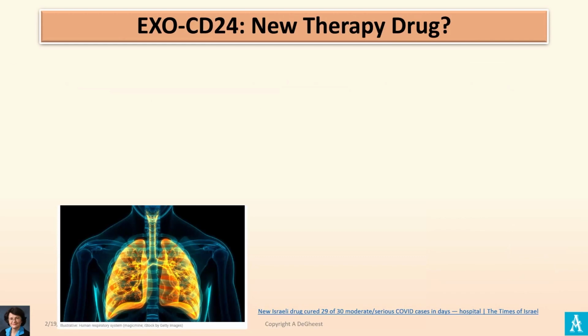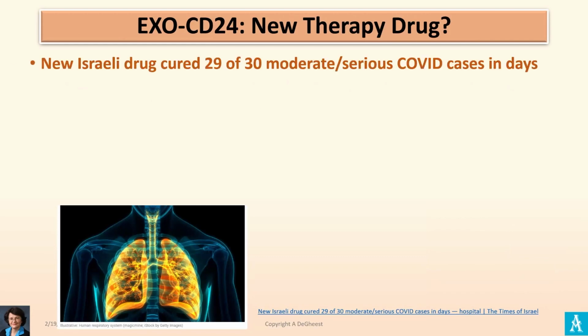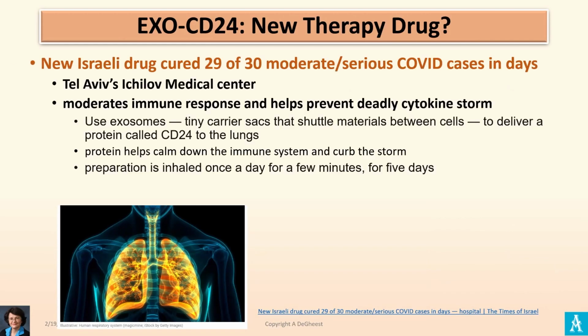Some new drug information. Israel again has come up with a new drug out of Tel Aviv that seems to have a big impact on 29 out of 30 moderate and serious COVID cases in the hospital there. It stops the cytokine storm we've been talking about in the past and moderates the immune system response. It can be inhaled once a day for a few minutes, so very effective in delivering. We need more data, but that's very promising.